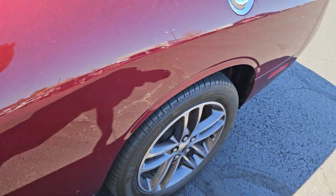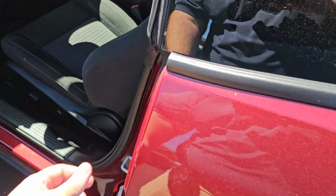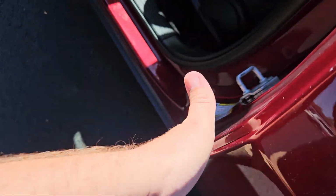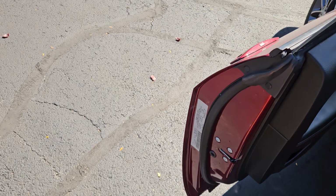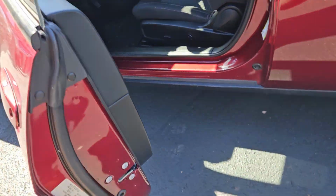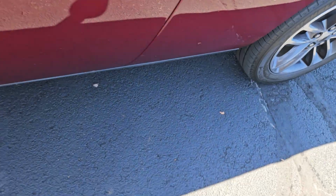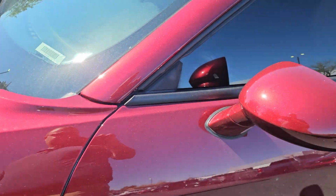You've got, and who knows, maybe this is from waxing. A lot of that just isn't scratches, it's just wax. Right here, you got a little spider web there. You got a little bit of paint off the door right there, probably opened it into another door or something, but a very small little spot there, no big deal.